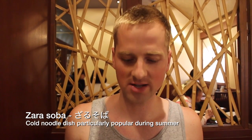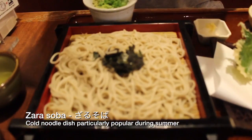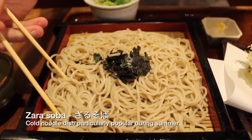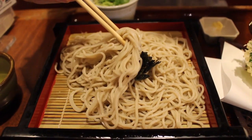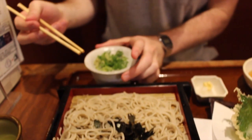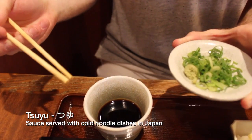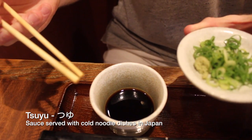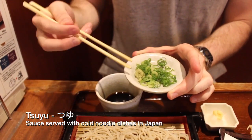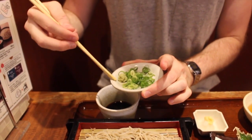I just ordered my set, and what I got was zaru soba, which is going to mean cold soba. So if you look at the plate here, we have, of course, the soba, which is generally served on like a little bamboo platter. And with the soba, you have the tsuyu, and tsuyu is a soy sauce-based dipping sauce. And it comes with green onion and then a little ball of wasabi. And I'll show you what to do with that in just a minute.